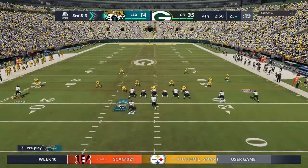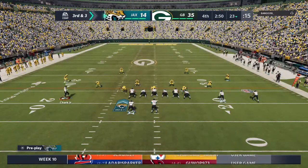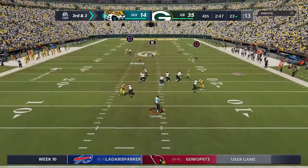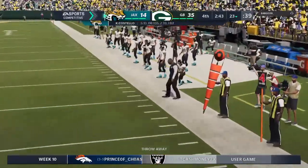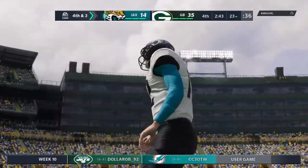The Jaguars on third down, just 1 for 5 to this point. This time it's 3rd and 3. They'll look to throw. Eluding the pressure right. And incomplete. He had nowhere to throw, so he just tossed it away. But that brings up 4th.